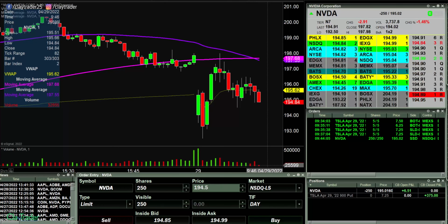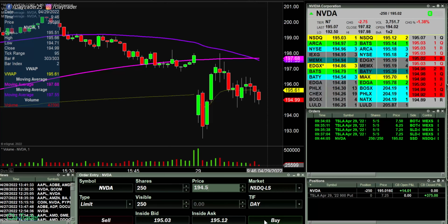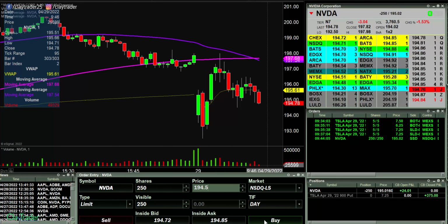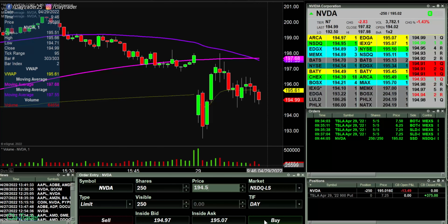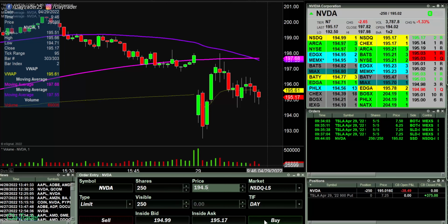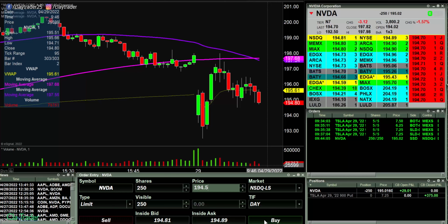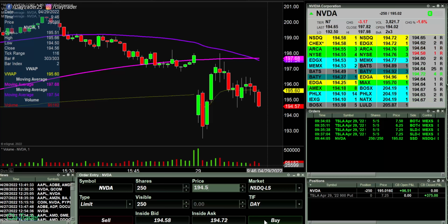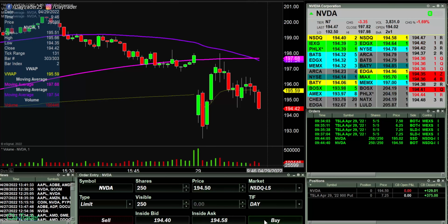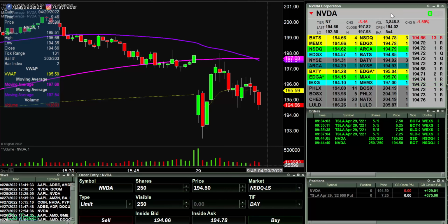That was my daughter who came in. But I didn't want to pause because I felt like 195 break could have been coming at any moment. So need this down to at least 194.50 minimum. There we go. Yeah, close. Like to see a nice flush down below there. There we go. So out there for 129 was just intended to be a scalp the whole time.